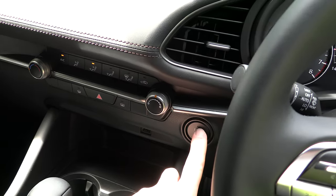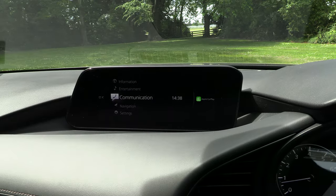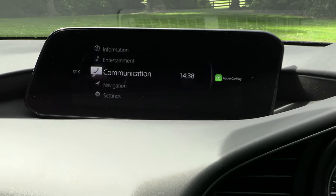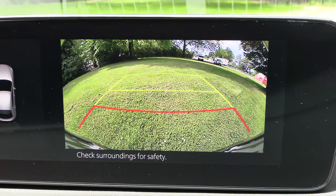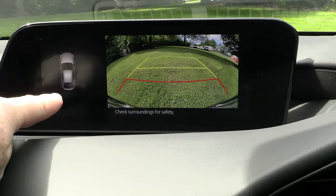So engine stop start down here, air conditioning of course, and here we have this large screen. So if you're familiar with our previous system, this is considerably faster, and the clarity on the screen is a huge step up as well. So if I engage reverse, you will see the quality of the camera, I mean the grass blades, etc. And then we've got the reversing sensors which come up with colour and audio.